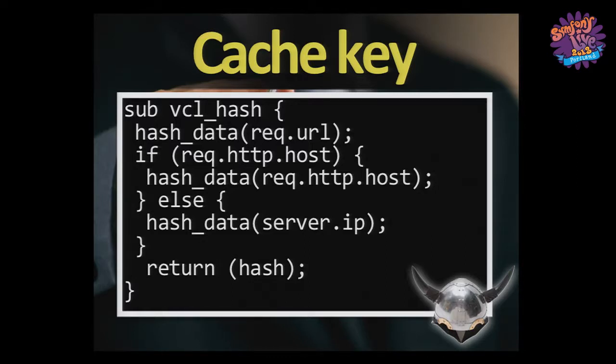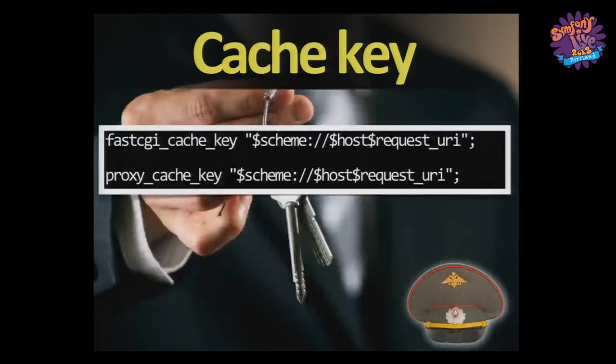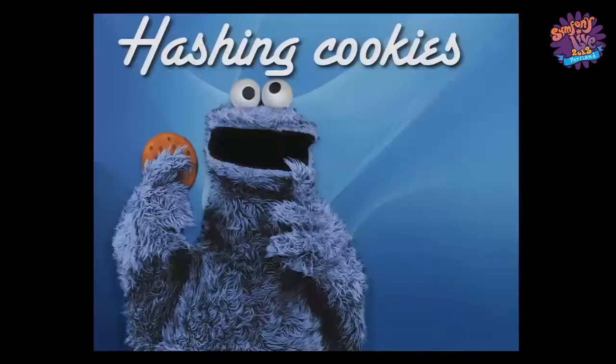You can extend this all the way you want. You can add cookies, you can add specific headers, you can do all other conditions to influence the way it deals with cache objects. In Nginx, either if you use the FastCGI cache or the proxy cache, you'll just define a couple of keywords and it will use those. So in this case, we use the scheme, either HTTP or HTTPS. We'll use the host name and the URI. But as mentioned before, you can hash cookies as well. Because that is a very typical use case. There are people that make websites that are used globally.